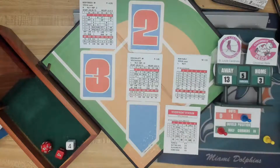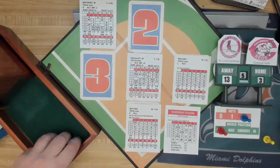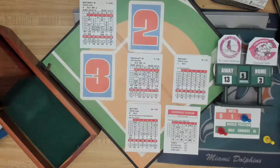The hits just keep on coming. Fairley gets a single. And now here's Heidi Cruz. Cruz is 0 for 2. Gullett will pitch. 4-6. Again at the park, Riverfront Stadium. 5-5. Star 2. And that's going to be a fly out to center. And that will end the inning.